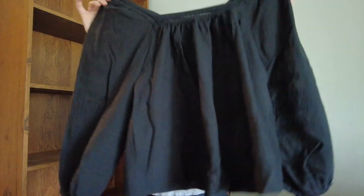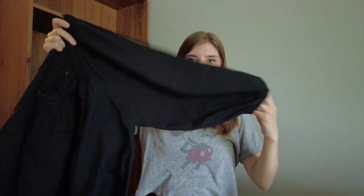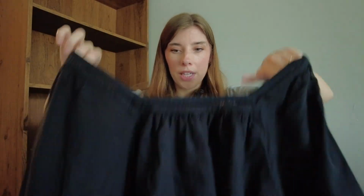And then there's another Madewell piece I absolutely love. Oh, this, I think it's so pretty. I thought about this again for myself, but again, it's black. I don't know, black, I don't wear it super often. I just feel like it looks kind of harsh on me. But I love this shirt. It has these really gorgeous sleeves and a square neckline. And this again is Madewell, size small. I thought this was so beautiful.